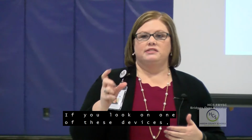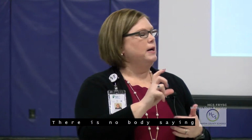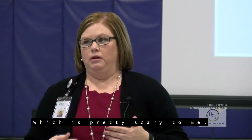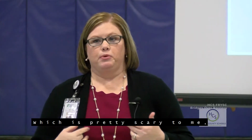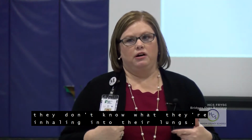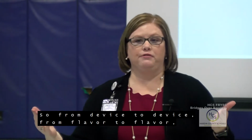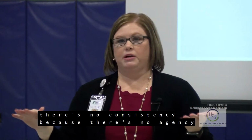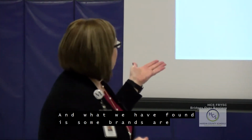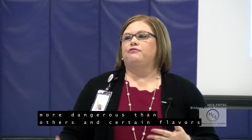If you look on one of these devices, there's no list of ingredients. There is no body saying they have to tell you what is in them, which is pretty scary to me. Especially when we're talking about kids, they don't know what they're inhaling into their lungs. So from device to device, from flavor to flavor, there's no consistency because there's no agency telling them that they have to. And what we have found is some brands are more dangerous than others and certain flavors are worse than others.